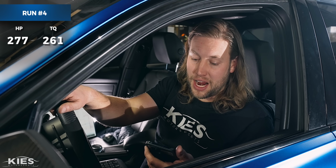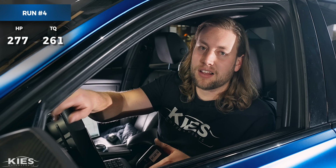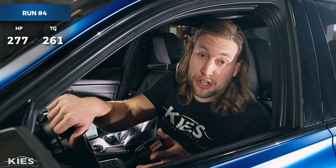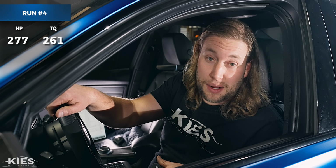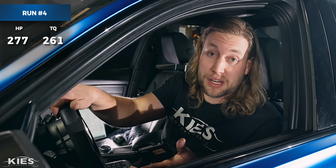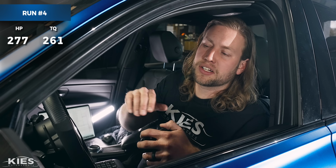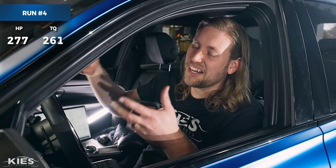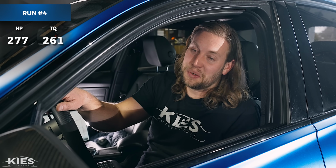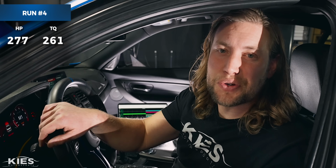But everything is smoothed out. I'm looking at the data log now. All those little issues we had with cylinder 2 is pretty much cleared up. The misfire issues appear to be gone. So it's nice to just be able to level set and get everything running right and then take it back up and see what we do. New map is flashed, ready to rock. Let's see if we can beat 277 horsepower.